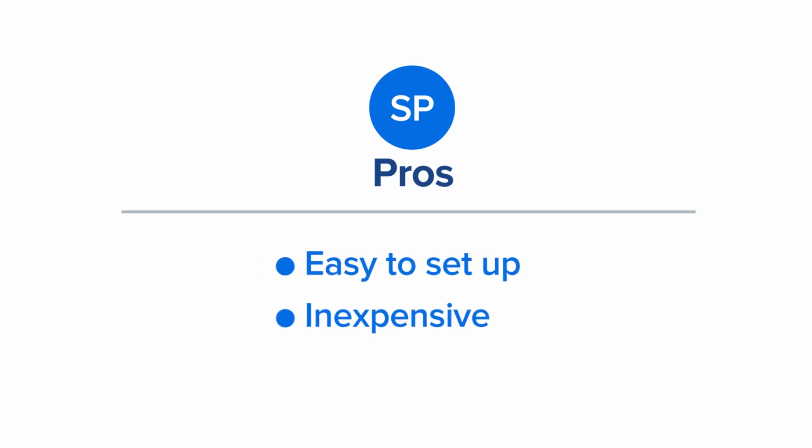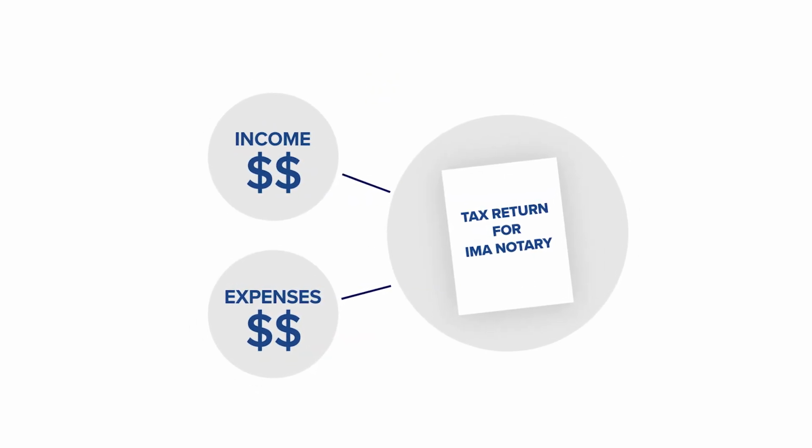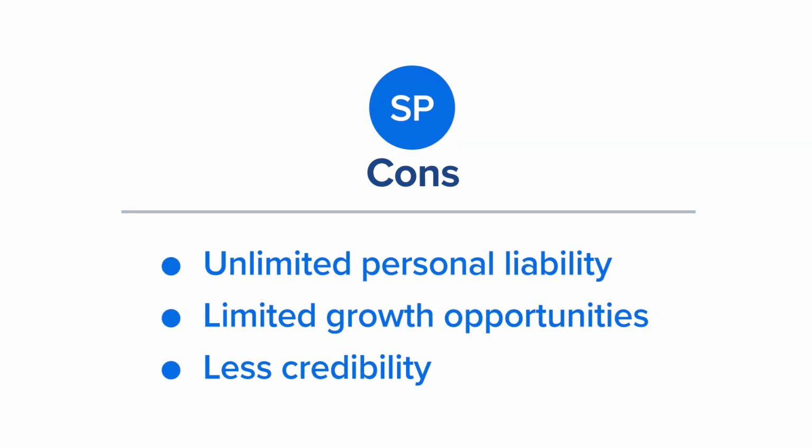A sole proprietorship. Sole proprietorships are a popular choice for most notaries because they're easy and inexpensive to set up. Plus, as a sole proprietor, you report your business income and expenses on your personal tax return, which makes filing taxes much simpler. But like other things in life, sole proprietorships have a couple of drawbacks. For example, they aren't considered separate business entities. This means you still own all your business's assets and can be liable for debt and lawsuits.